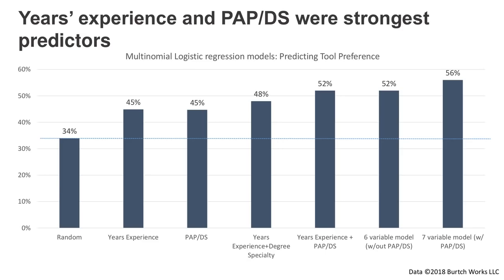Furthest to the left, I'm just showing what a random model would predict in terms of accuracy. Since this was roughly a 1/3, 1/3, 1/3 split, 34% would be the accuracy associated with just a random model. Now, as we start building univariate models on years of experience or PAP, we can move our accuracy up to 45%. Layering on a few more variables, we start to see that we're really capping off. After we've already included years of experience and degree specialty in the model, the incremental inclusion of other variables really doesn't increase the model performance all that much. And that's an important thing to keep in mind.